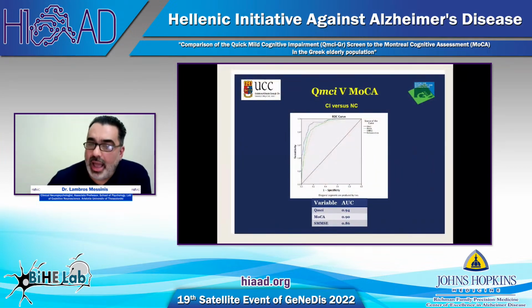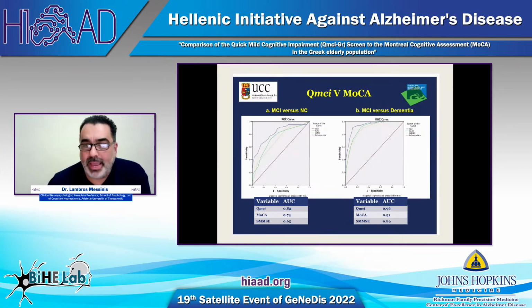Now, when the Qmci was compared to the second well-known test that we use in Greece, the MoCA, the authors, who were in Ireland in the Department of Geriatric Medicine, Professors Molloy and Donovan, found that when they compared patients with cognitive impairment versus normal control patients across these 3 instruments, the Qmci had the best discriminative ability with an AUC of 0.94, which is very high. When they compared MCI patients with normal controls, again the Qmci appeared to have the better discriminative ability. And when they compared MCI patients versus demented patients, again the Qmci in their study appeared to have the better discriminative ability of the three measures.